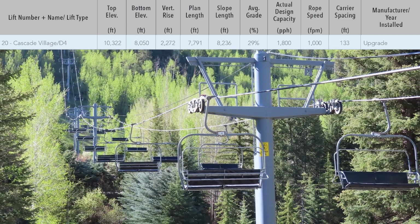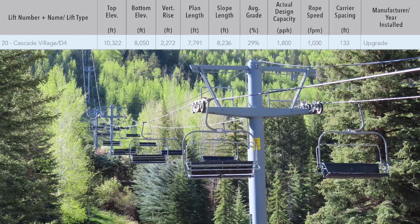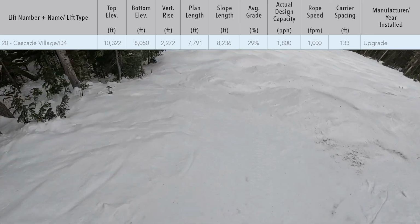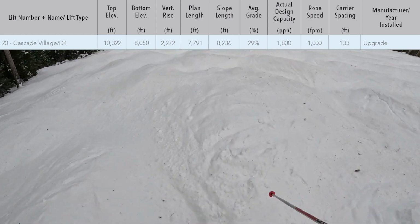This lift, as it currently stands, is frustrating, since it has to slow down every time someone wants to download. Given the fact that there's no green trail that leads down to Cascade Village, this happens pretty frequently. The Cascade Village lift in its current state is designed to have a ride time of 8 minutes, but often takes north of 20 due to slowdowns.